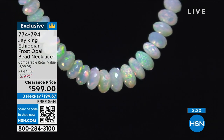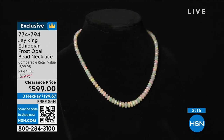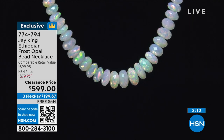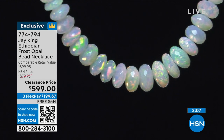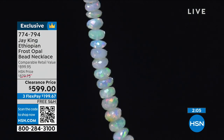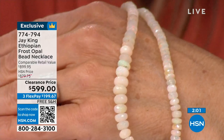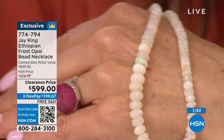And that's the wonderful thing about opal. It's the only stone with these properties that literally glows and it shimmers and glistens on the neckline. It is a prize to own. It is a keepsake that you will cherish forever. And again, Jay, you're telling us that you will not be able to repeat this. Is that because they're hard to come by or just to get this quality in this size?